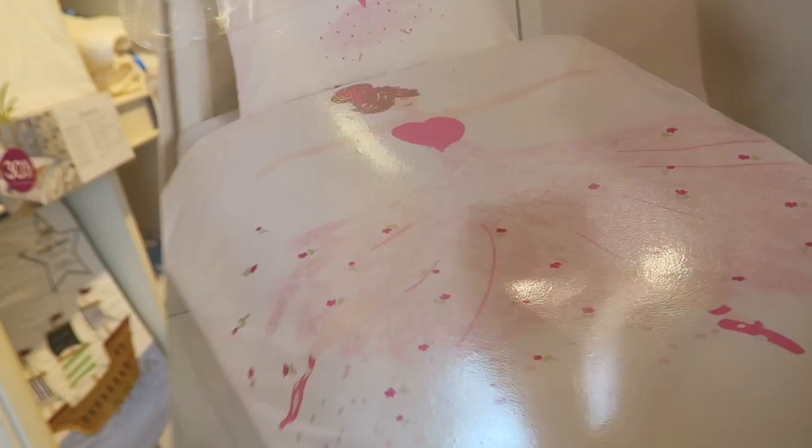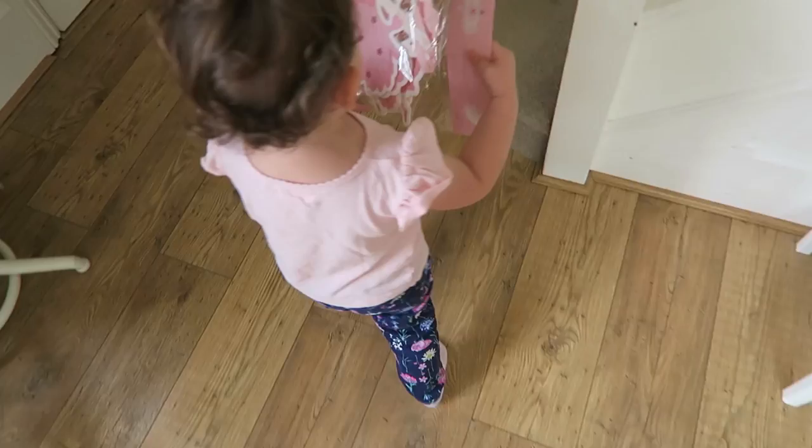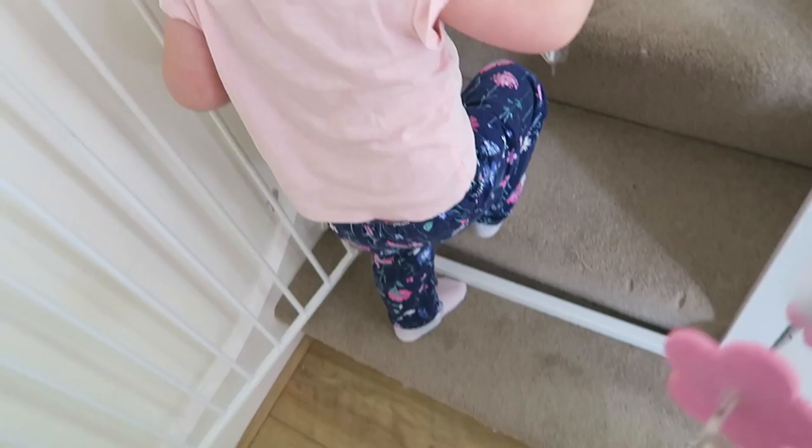I love this. The ballerina bedspread. And look, it's called Amelia. It's quite cute. All right, we're heading up to bed now, so we're going to bring all of our new lights and our bunting. That's bunting. Ballerina bunting. Are we going to open those in my room? Yeah, we sure are. Okay, I'm just leaving my shoes down here. Okay, let's go.